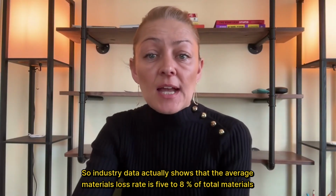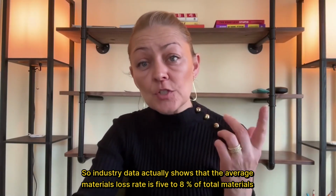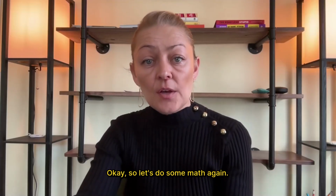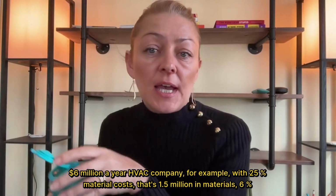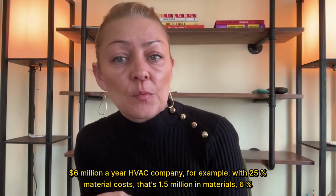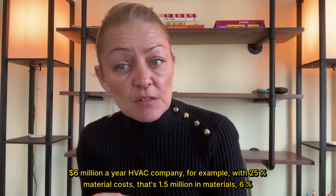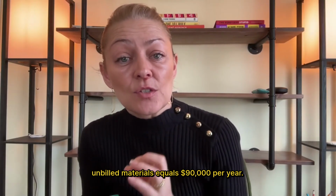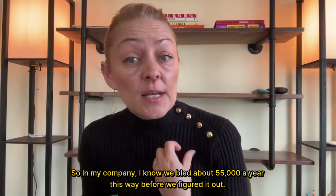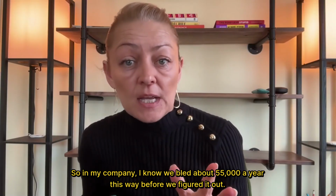So industry data actually shows that the average materials loss rate is 5 to 8% of total materials cost. Okay, so let's do some math again. On a $6 million a year HVAC company, for example, with 25% material costs, that's $1.5 million in materials. 6% unbilled materials equals $90,000 per year. In my company, I know we bled about $55,000 a year this way before we figured it out.